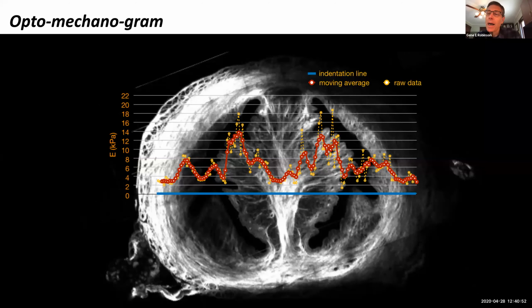Next question. This one asks, are you concerned about percolation of the embedding epoxy into the near-septum area, leading to an increase in effective stiffness? So we don't use epoxy, we use OCT. And that is a material that freezes at relatively low temperature so that we can cut it, but then you remove it from the sample entirely before you do the imaging and the indentation.